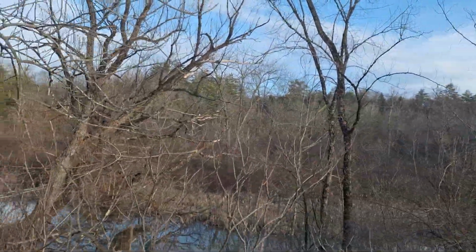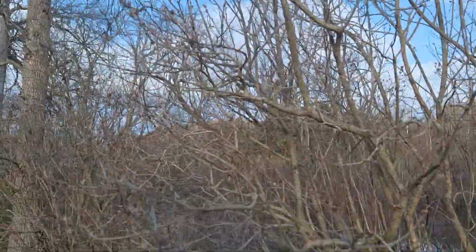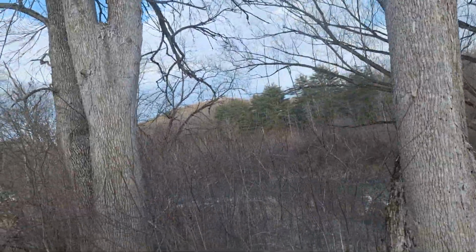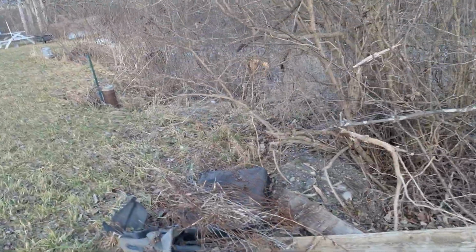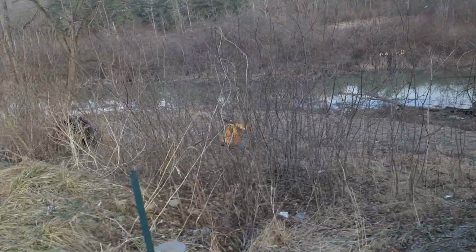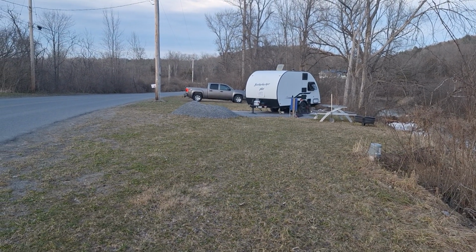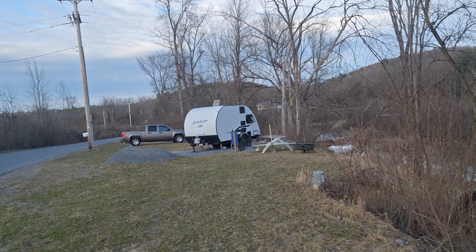This is the furthest end of the property, and then we go along the road. I got all this brush here to give a little bit of privacy. Junk pile I gotta clean up. It never ends. A lot of cleaning up to do. Got the well. The yard starting to green up, mostly just the clover right now. Got the fire pit set up and the picnic table.